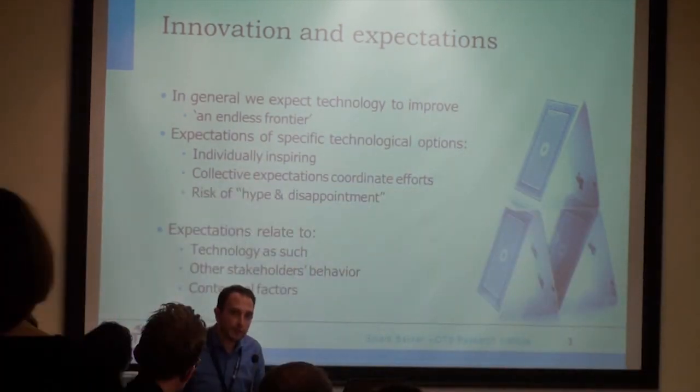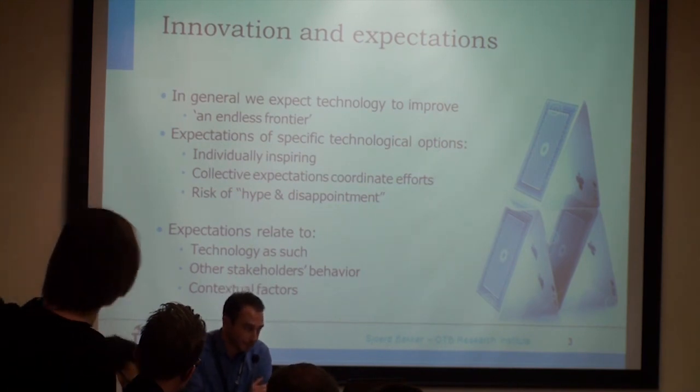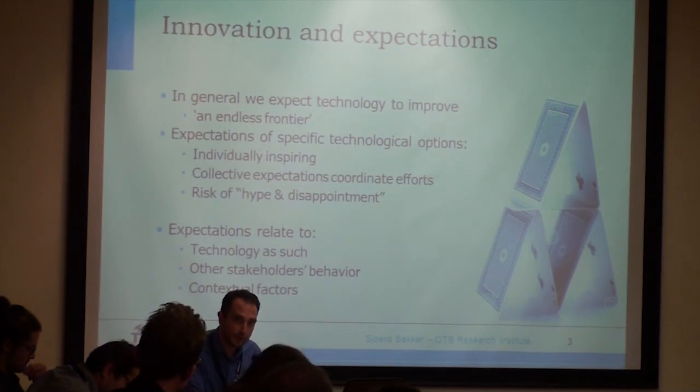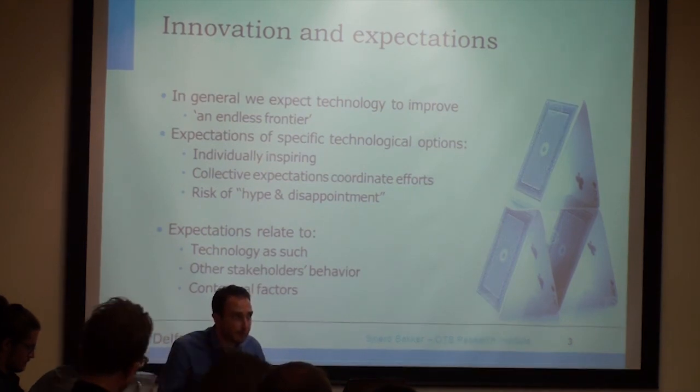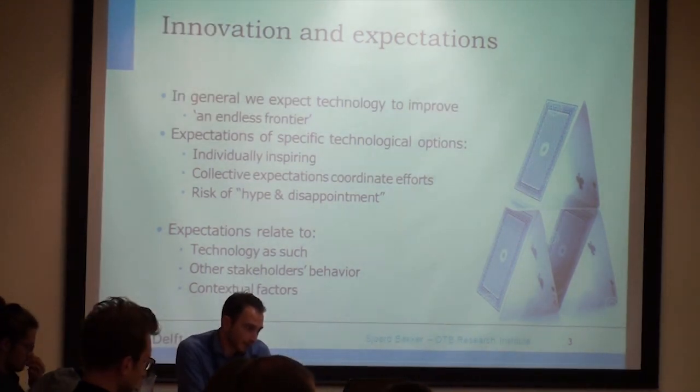But in a more sociological sense, expectations also guide collective action. So today, and I will show this later on, there's a lot of talk and a lot of expectations about electric vehicles, and a lot of actors engage in these developments. Not necessarily because they believe in these expectations themselves, but they see that these expectations are all around and everybody's doing it, so not doing anything is hardly an option at that stage.